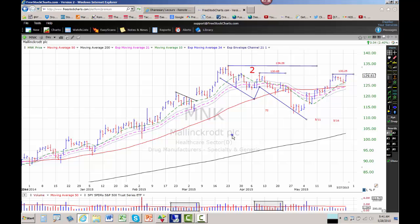What we're seeing in Mallinckrodt is this double bottom formation, which has a buy point of 130.85. We can also call this a cup and handle formation, which would give us a buy point of 130.25, or we can call it a consolidation, which would give us a buy point of 134.26, or we could call this a pocket pivot, which it put in yesterday by trading higher volume than any down day in the past 10 sessions.